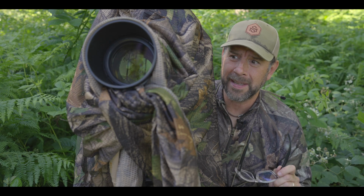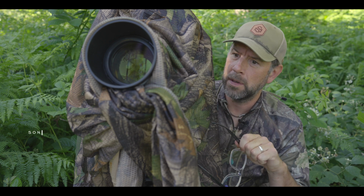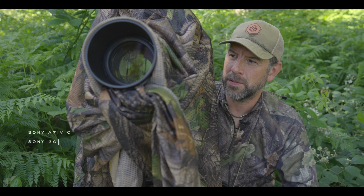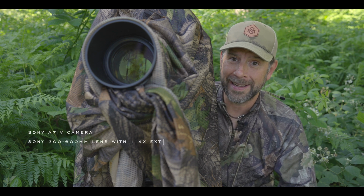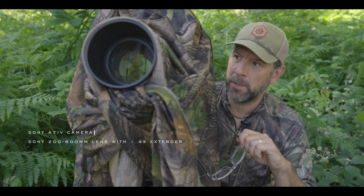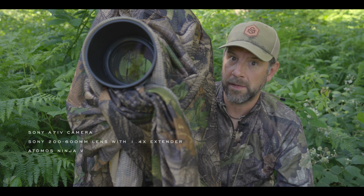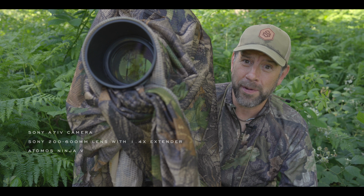So, as I say about the kit, I'm using a Sony a7 IV underneath this mesh with the 200 to 600 Sony, which is very sharp and very clear, and I can shoot in 60 frames per second on the camera. I've got an Atomos Ninja sitting on top so I get a better view, see if I've got that sharp image. And that is about it really.